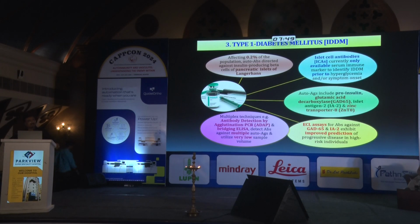Now another one is type 1 diabetes mellitus, mostly occurring in babies and children. As you know, it's an antibody against the islet cells of Langerhans, the pancreatic islet cells of Langerhans. So the antibodies detected here are islet cell antibodies, and also anti-GAD65, anti-islet antigen 2, and also zinc transporter 8.